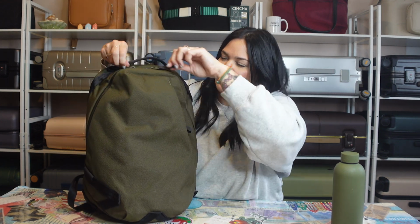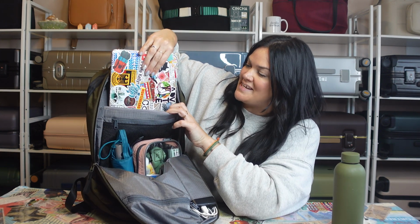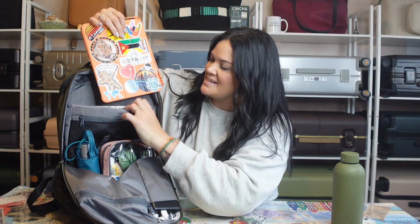So let's open it up. I do like how much more this one really zips down. It's a little easier to pack. My laptop is in this back portion, and because it is a 13-inch MacBook Air, there's a ton of room. So I also put my Kindle in there. Let's see if that iPad fits. Yes, probably even with the Kindle too. This is a very spacious laptop pocket.